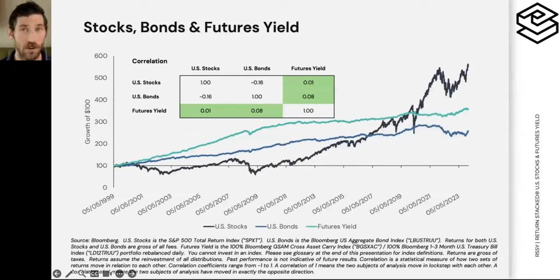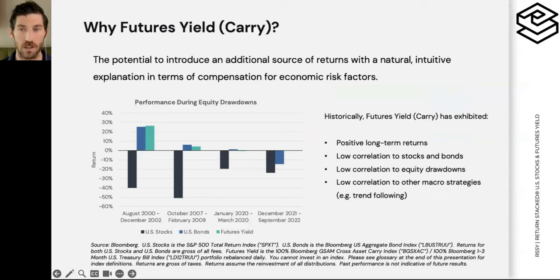Now, historically, carry or multi-asset futures yield strategies have exhibited a lot of really attractive features. Over the long run, they've exhibited positive long-term returns and had low correlation to both stocks and bonds on average. And if we look at some of the biggest periods of equity drawdowns, we also find very little correlation. Again, I think this is against the intuition most people have about carry strategies, but multi-asset carry strategies are very different than the types of carry strategies that are simply trying to clip coupons. I really want to stress that. Again, it's important to distinguish between these two.